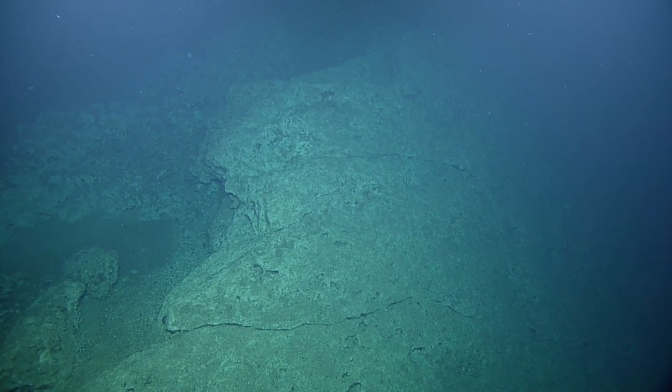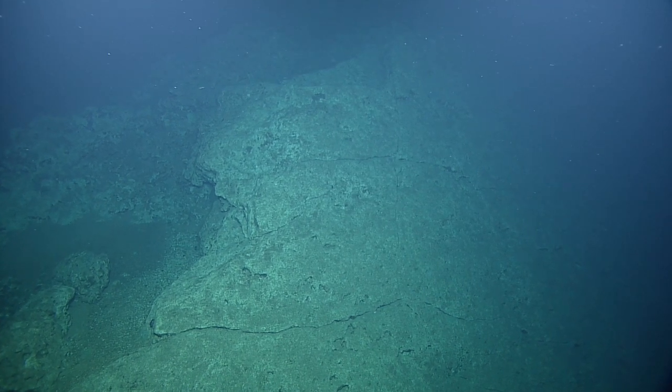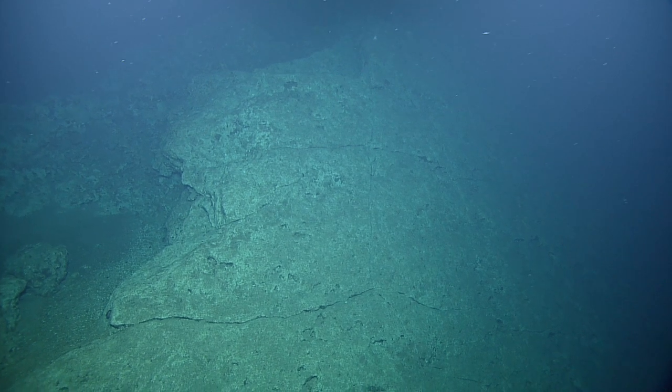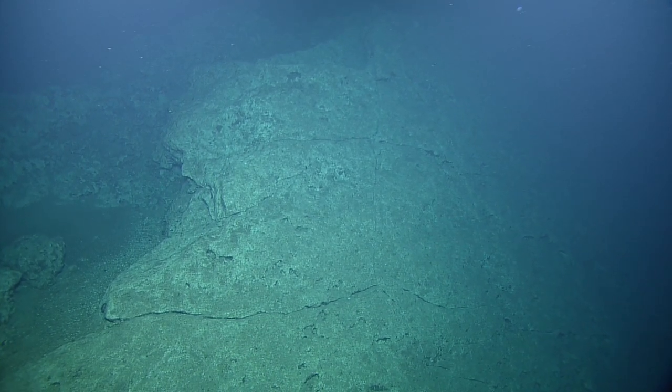Sure. Warp speed. Yeah, we'll do. We'll continue on. So instead of a slow walk, we're a quicker walk. Yep. Continue on up.